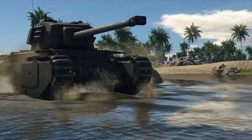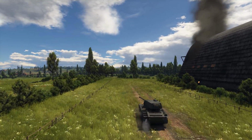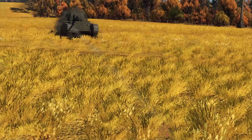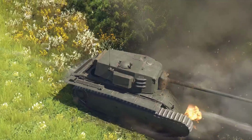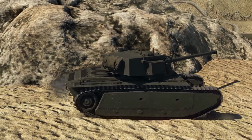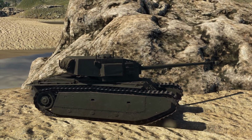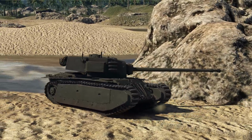Sure, it looks huge and massive, but it has a very powerful engine. It can speed you up to a maximum 37 kph in no time, and it won't lose the pace, even off-road. Of course, the reverse is much slower, only 4 kph. You also don't have any smoke shells or smoke grenades, so you won't be able to hide behind the grey screen and fall back to safety.